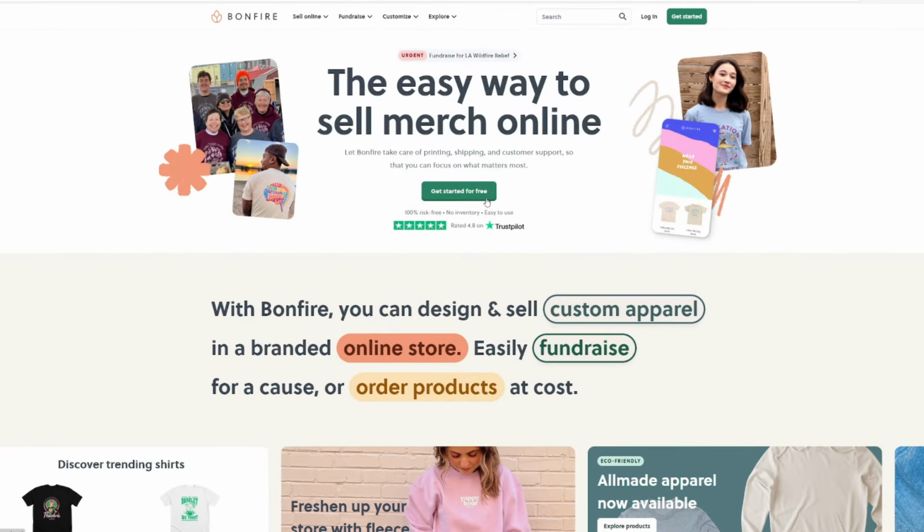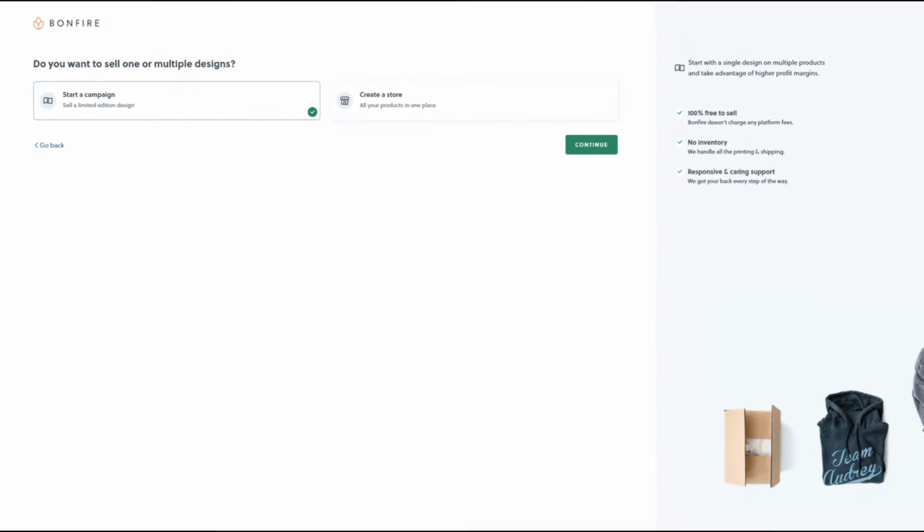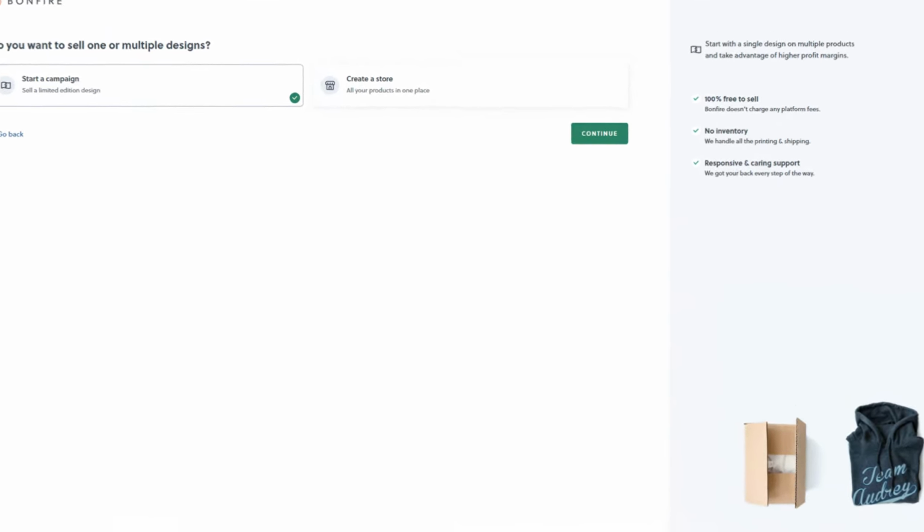Go to bonfire.com and click on Get Started. Once you create your account, click on Start a Campaign. This is how you upload and sell your designs.